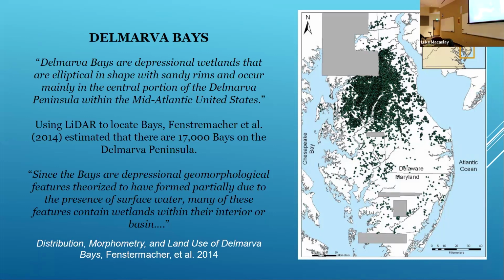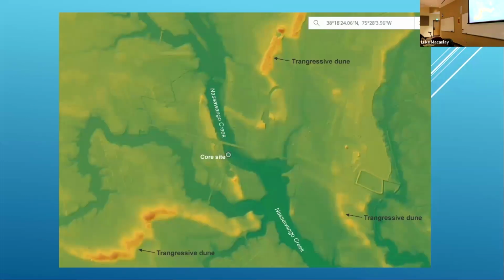If we zoom back in on this diagram, what I think probably happened is that during the last ice age, the prevailing winds were coming out of the northwest. These dunes are migrating essentially to the southeast. It would be on the downwind side here where you might get the development of these little silty pools forming. So my thought was that at one time there was a Carolina Bay in this area, and then the Nassawango Creek at some point eroded headward and basically bisected it. It might have had water in it one time, and the water's all drained away.